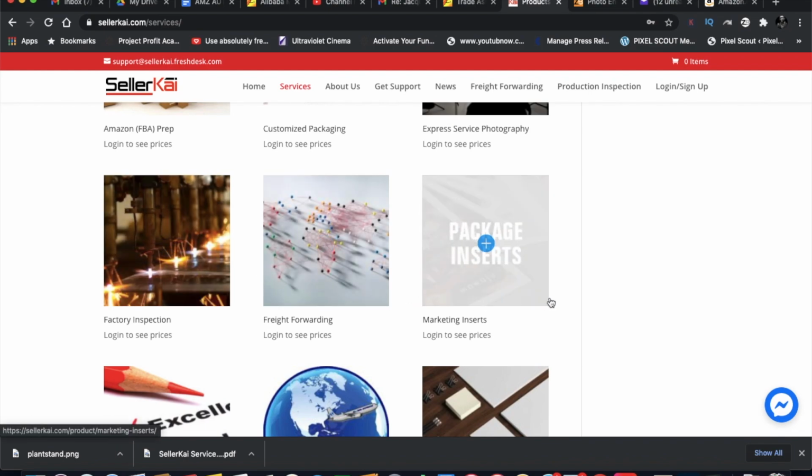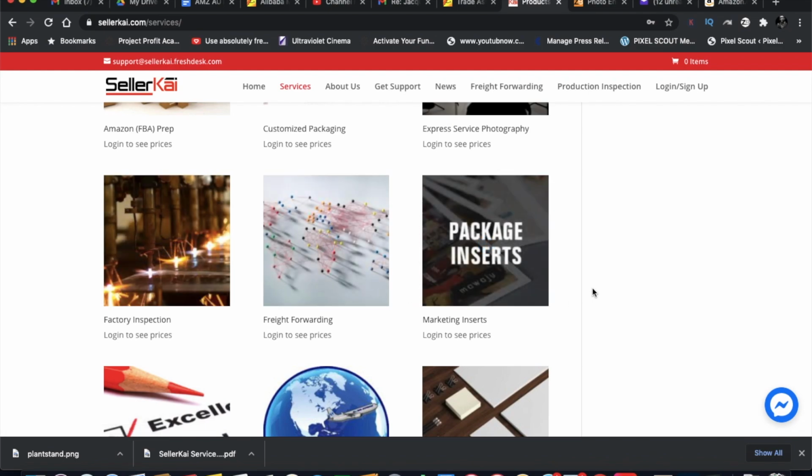Again, freight forwarding, or going over that. If you want to do marketing inserts to promote another product that you have on Amazon, this is a great service to do that. All you have to do is create your own logos and your own artwork, and then give it to them, and then they'll get you set up that way.